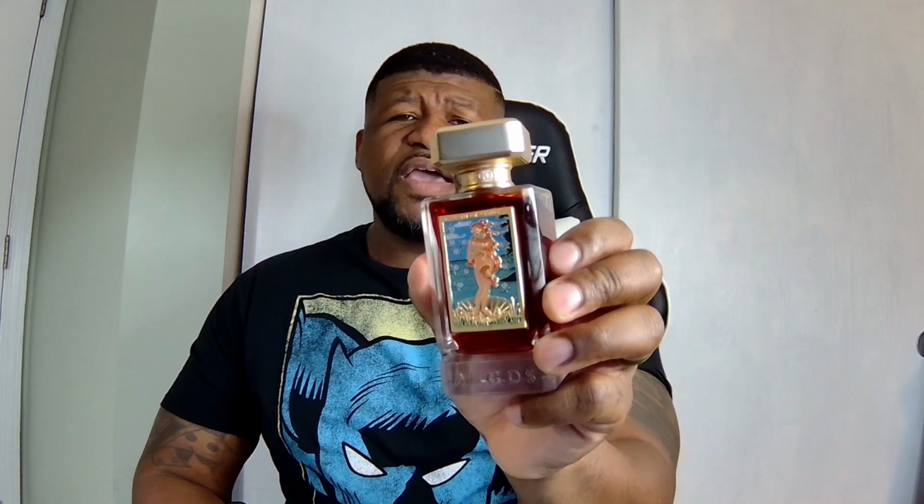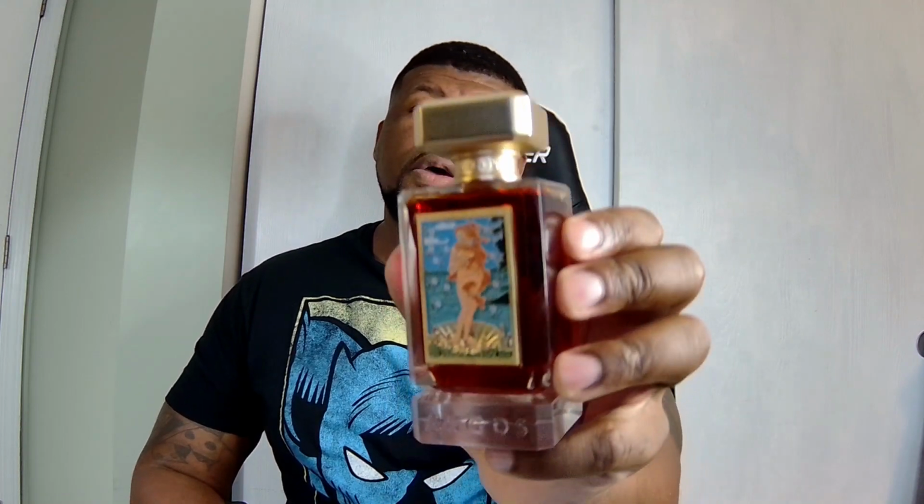I think overall, beautiful fragrance. The bottle is just gorgeous to me. I would definitely repurchase this one. I've worn this one a few times. I haven't put that big of a dent into it yet, but I'm sure I will. Again, this one is Birth of Venus.